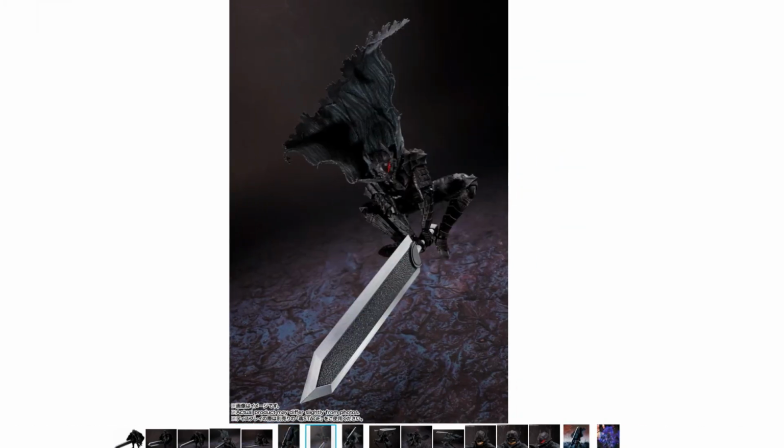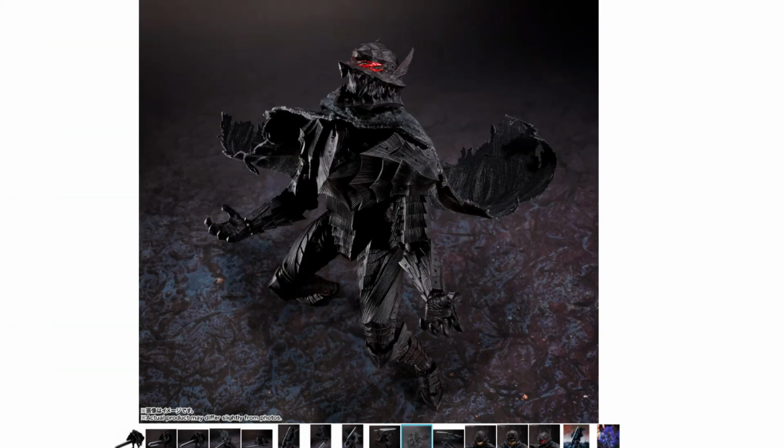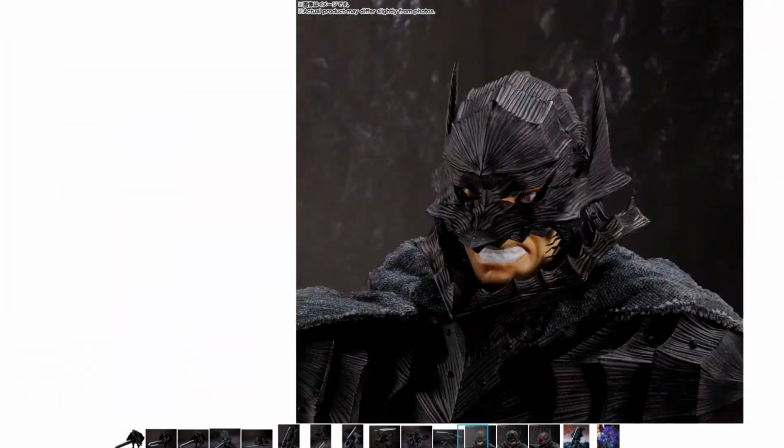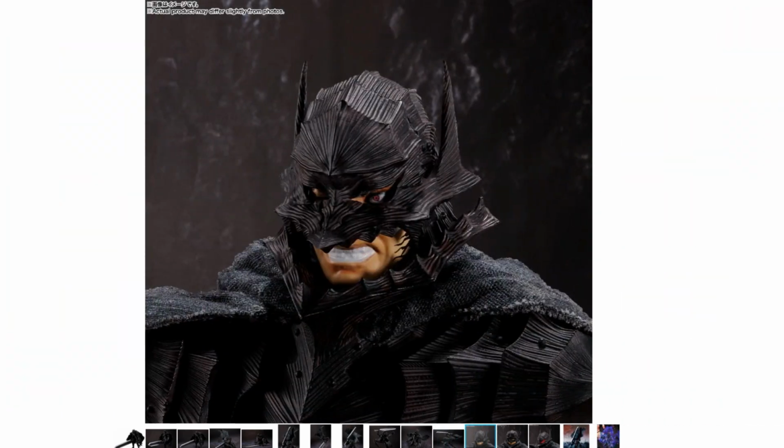Oh wow, I didn't even see that shot right there. I think it's when he's fighting Grunbeld, and that is awesome. That gets me more excited. I can't wait to get this one in hand next year. I think this shot alone, again, really sold it to me. It looks insane right there. Very, very exciting. I might even order two. Most likely order one for now, and then later on I'll probably get the second one.